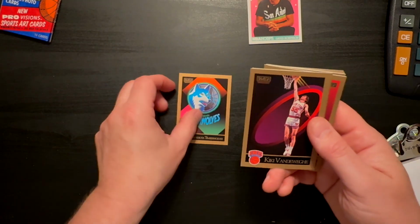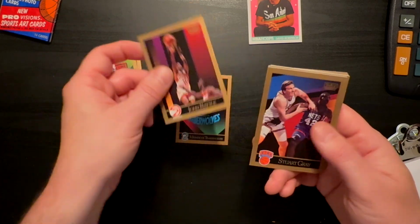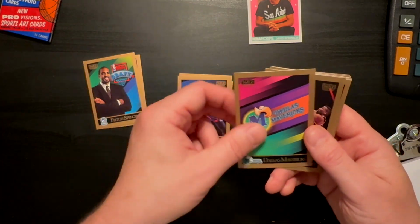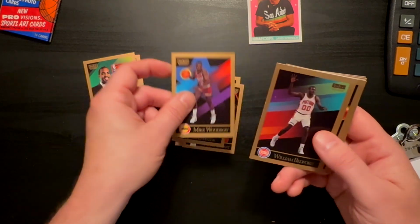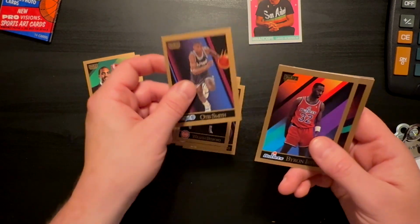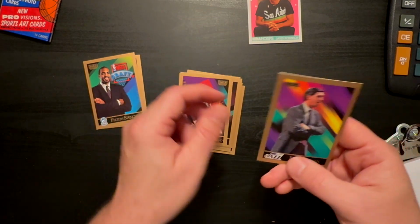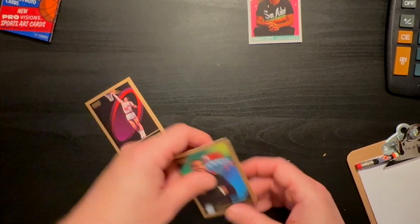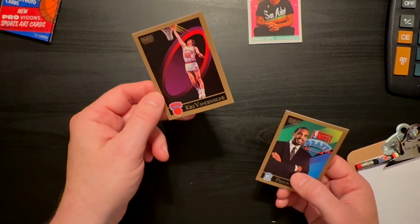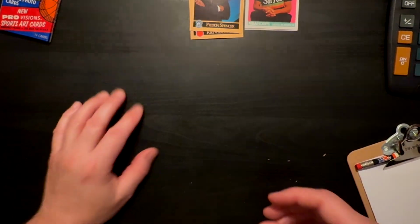Alright. Is there a player I'm missing here? We're trying to make $1.50 here, and I don't know if this is gonna. I mean, I'm only choosing Kiki Vandeweghe because it's a great name to say. Okay. All right. Here we go.